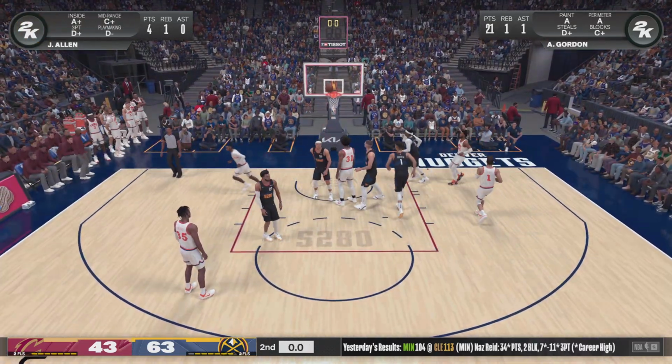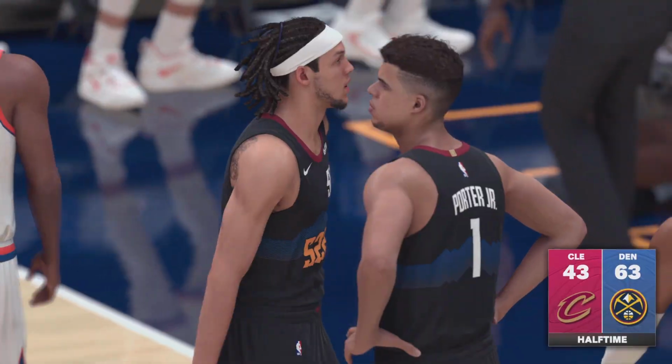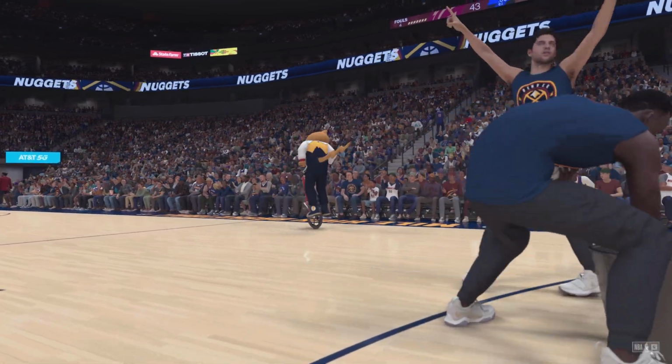Allen inside. And so it's the Denver Nuggets. They have a confident 20-point lead right now. Appreciate it, Allie. And we'll be coming right back after this break, ready for the third quarter.